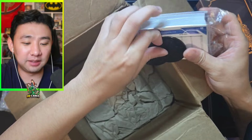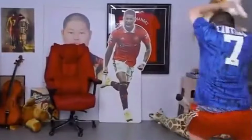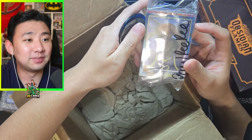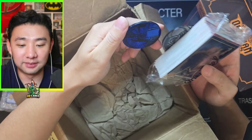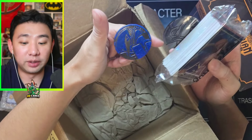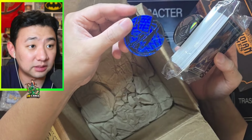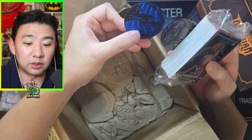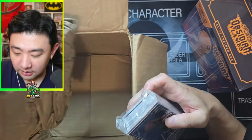And then he sent me basketball cards. A Melmetal, and then a blue coin of sorts. I can't make my head out of this. What is this, Dialga? Is it Dialga? No, it's Lugia. There we go. I can see his face now. That's a nice coin, though. Lugia coin's actually pretty good. And that's it. That's from the box.